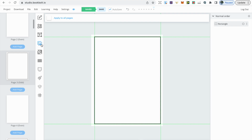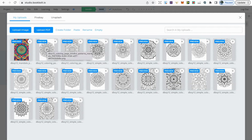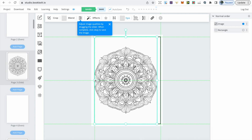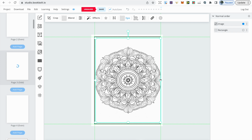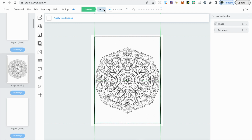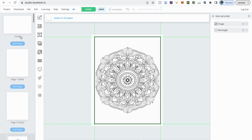So make sure you go to the file library and add one image at a time. All you really need to do is double click on the image and then adjust it and make sure that everything is aligned correctly. You can also use the crop tool if there's any area that you'd like to get rid of to ensure that everything fits into the area. And once you're happy with this coloring page, just follow the exact same process for the other coloring pages that you have. Now, once all your coloring pages are done, what you can do is work on the cover.